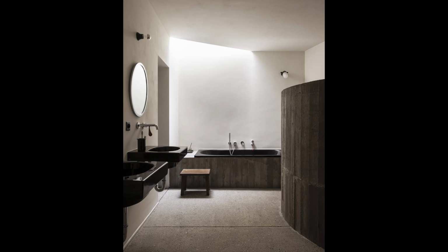The bathroom is a true sanctuary, a space designed for ultimate relaxation. The black bathtub is set against a rugged, textured concrete wall, creating a dramatic and moody atmosphere. Above, a large skylight brings in a soft, diffused light that makes the space feel like a private spa hidden away in the dunes. The black sinks and the minimalist fixtures add a touch of modern elegance, while the wooden stool provides a warm, natural accent.